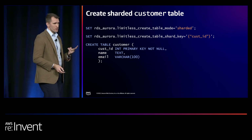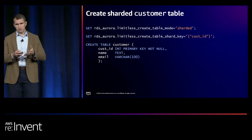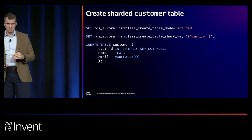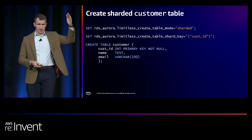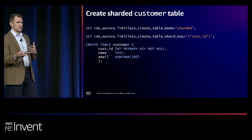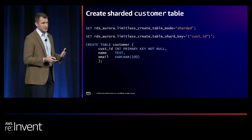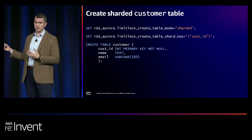I think there are two important things about this syntax. The first is that because these are session parameters, once you set them, they stay set. So this isn't something that you need to run for every single table. If you're creating a lot of sharded tables, you can set the create table mode to sharded, and you're off to the races. Similarly, because we've left the create table statement from the Postgres syntax intact, the DDL that you build for your Limitless database is entirely Postgres compatible. And you can run this in any Postgres environment without errors.